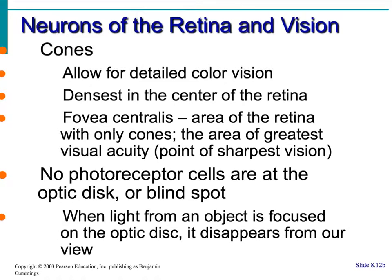And then you have a blind spot, which is kind of interesting. It's called the optic disc. And the reason it's a blind spot is because you have no photoreceptor cells there. And why is that not in our picture yet? So when light is focused directly on this optic disc, it disappears from our view.